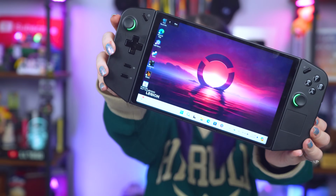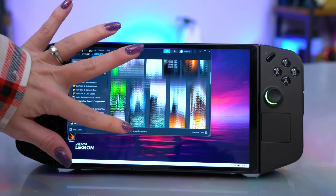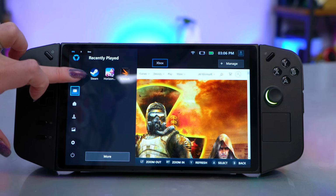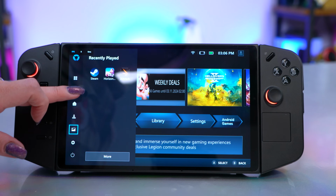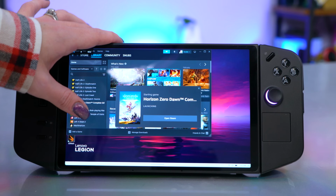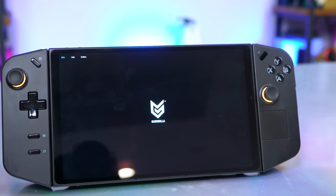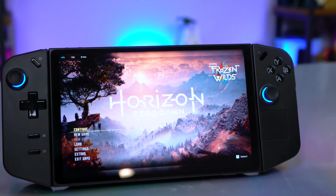The Lenovo Legion Go. This is a portable Windows 11 gaming PC with AMD's Ryzen Z1 Extreme processor and AMD RDNA 3 graphics. This means that you get powerful gaming in a little package with this huge 8.8-inch Quad HD Plus touchscreen display and a 144Hz refresh rate.